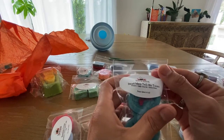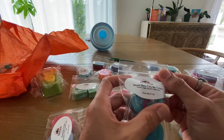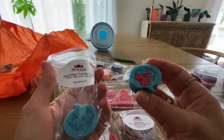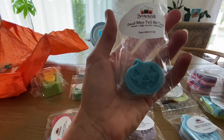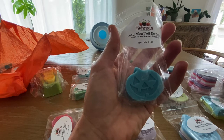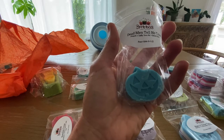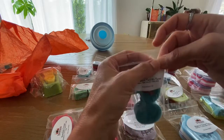And then we have Dead Men Tell No Tales, which is peach, salty sea air, and Bora Bora. Pour date 6/1/22. Cute little. This one's got some strawberry jam in his face. This one's okay. Oh, wow. That one's really good. I like her peach. And then you can smell that salty sea air. And the Bora Bora. Oh, this is really good. I like that a lot.